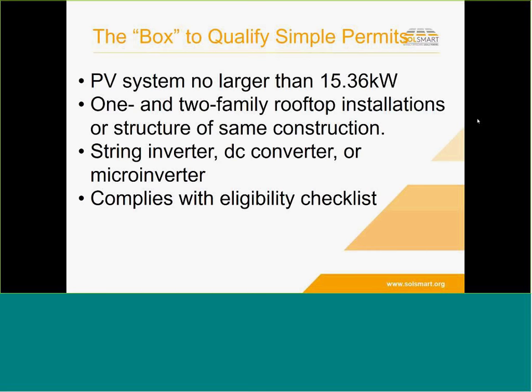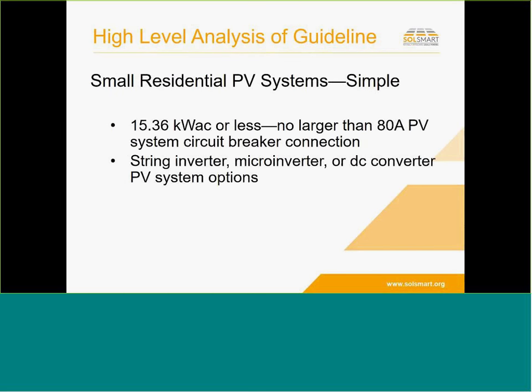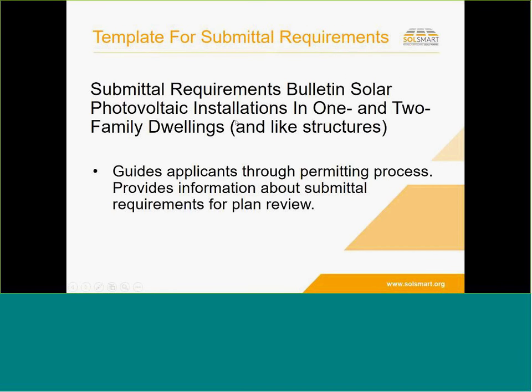Simple installation for a very large home. However, what's much more common might be 200-amp services or 100-amp services. And in those cases, on the load side, typically we're talking about a 7.5-kilowatt system, about half that. So for a simple system, again, no larger than 15 kilowatts, there are different types of systems out there in the market: string inverter systems, microinverter systems, DC converter systems. These are all different options, and we have different electrical worksheets for those types of systems.